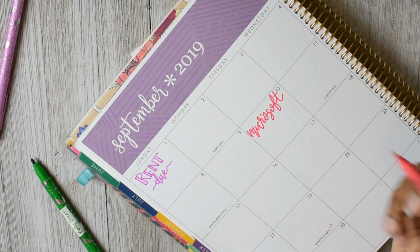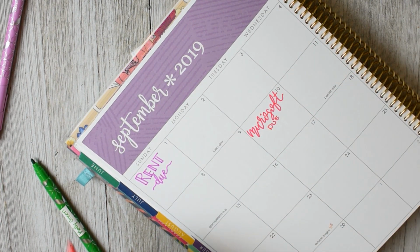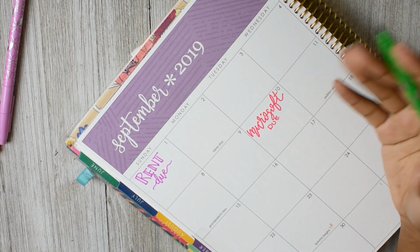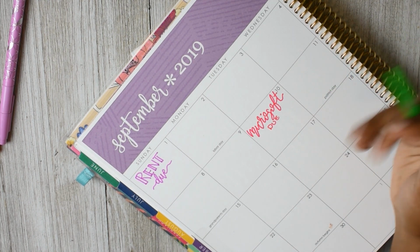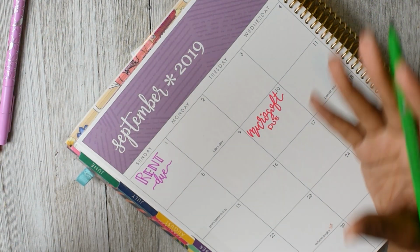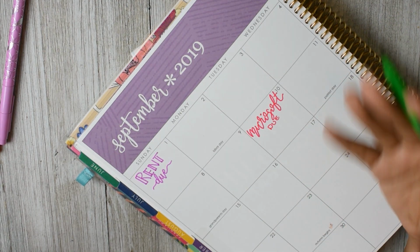Yep, and this is basically how I've been doing my budget. I do it like this every other month, but the problem was I would set it up for every month, but I never came back to it. I never stuck to it.